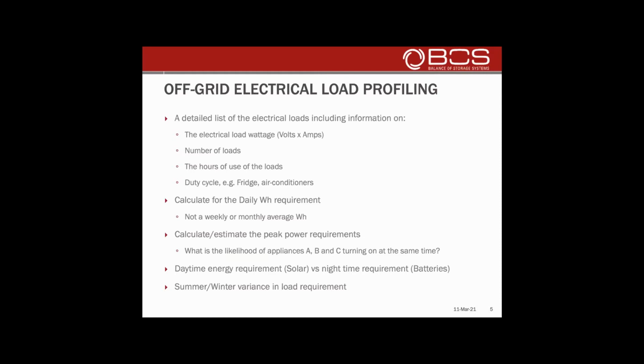So a detailed list, and I've got some examples of some load profiles in the next slides, just to give you an idea of what we mean by these points. The electrical load wattage of all appliances, so that could be lights, computers, fridges, anything that needs power. If there's not necessarily a wattage label, volts times amps will give you your watts. The number of these loads, so for example, lights, you might have 10 lights of 10 watts. I'll run through an example in the next slide.